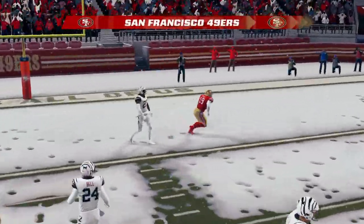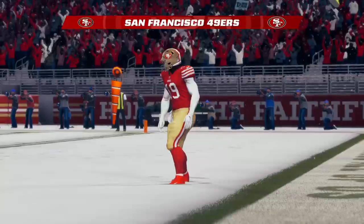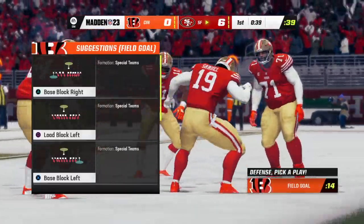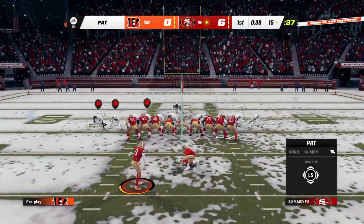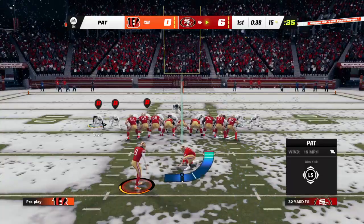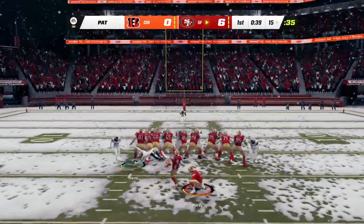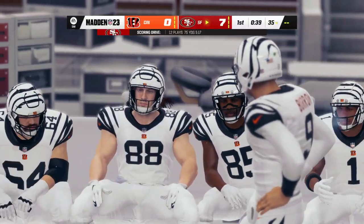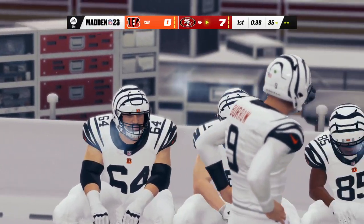Touchdown 49ers! Trey Lance finding Deebo Samuel. And the 49ers will claim the early lead as they're on the board first here tonight. Extra point through the snowflakes, up and good. And that makes the score 7-0.